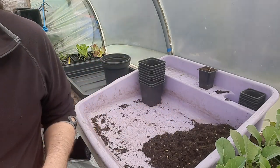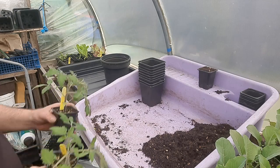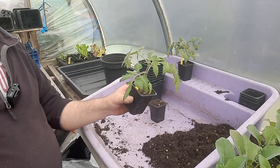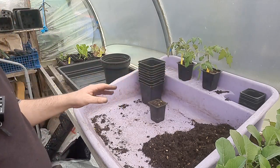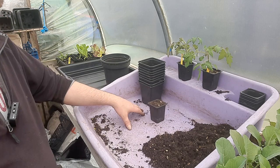So I'll get some tomato plants. I'll just do a couple for now. What are these? These are Alicantes. So 2 Alicantes there. You saw me prick them out in the last video, something like that. They've been up in the attic. They're not root bound or anything, but there are roots on them. I thought I'll get them potted on and they can start this outside transition now.